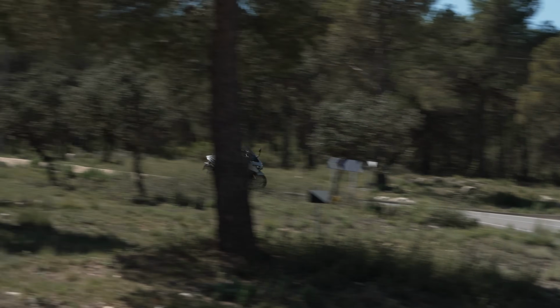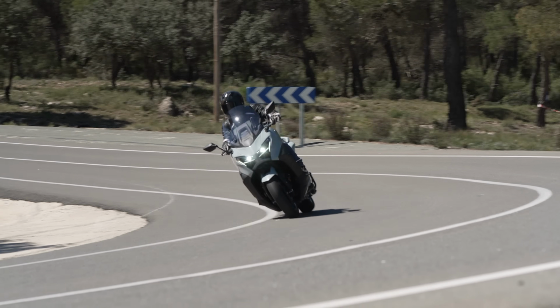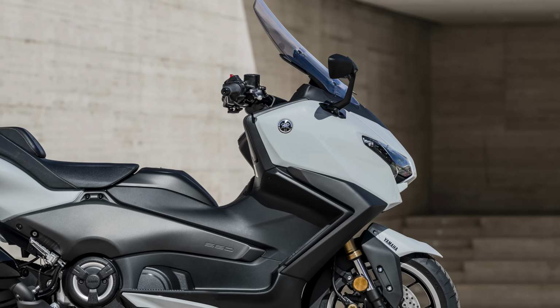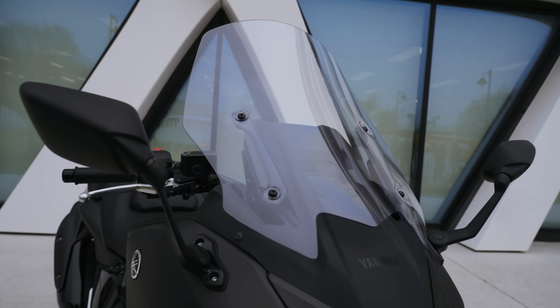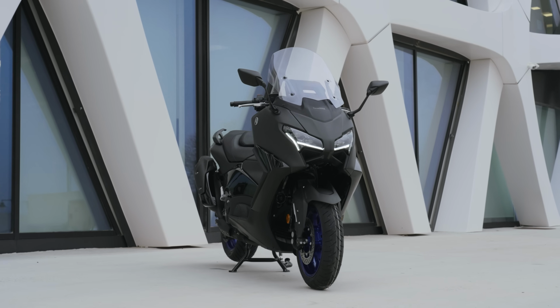Well, first and foremost, there's the visual update, which has given it a bit of a refresh. You can still instantly tell that it's a TMAX, but the front end has been smartened up. So if you look at the front end from the side, it's been made a little bit shorter and a little bit more stout. The screen remains where it always was, and so do the handlebars. So it's just been sort of thinned down at the front end, but made a bit more aerodynamic and to help get the weather around you.